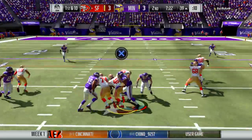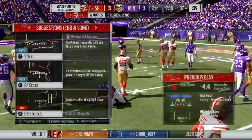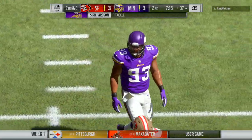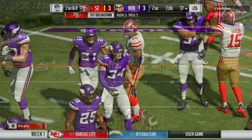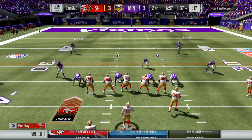They'll run it now out of the gun. And a short gain there down to the 37-yard line. Sheldon Richardson there to make the play. Early down stuff to put this offense in a precarious position. We know that securing the point of attack, especially against the big-bodied guys in the middle of this D, has got to be priority 1.